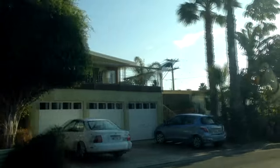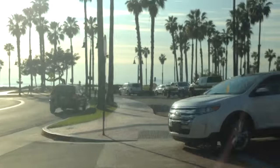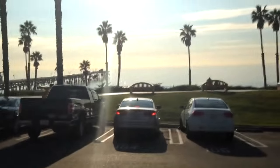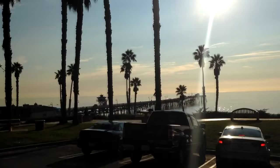We're exploring San Clemente right now, and these are some of the beach houses. We're at San Clemente Pier, and it's really, really beautiful, but you can't really see it yet, so I'll show you. Here we are. Look at it. It's beautiful. The sun's up here. Here's the pier. Remove sunglasses to view screen.